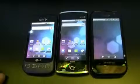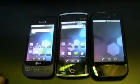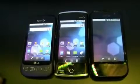Their whole new system to personalize your phone instantly with Sprint ID. Get applications, widgets, ringtones, and more all at once in a single download. Can you tell I read that off a sheet?